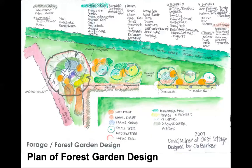Okay, so this is the first forest garden design I did, well, the second actually, in 2007 in Sheldwich, and it was very simple. I just designed in set areas, and then we just got the plants when we could.